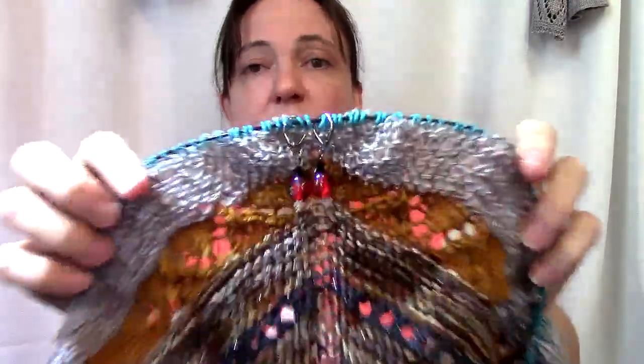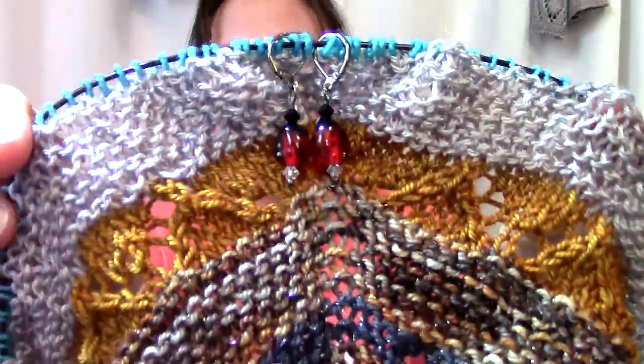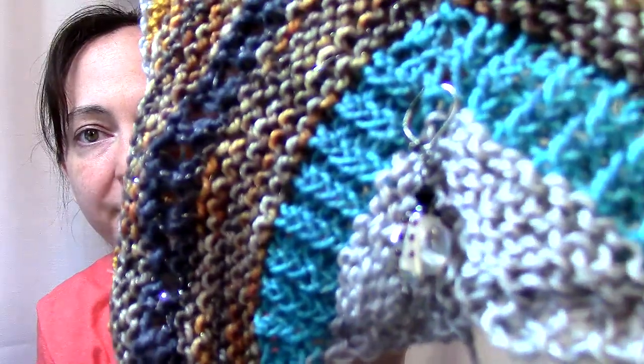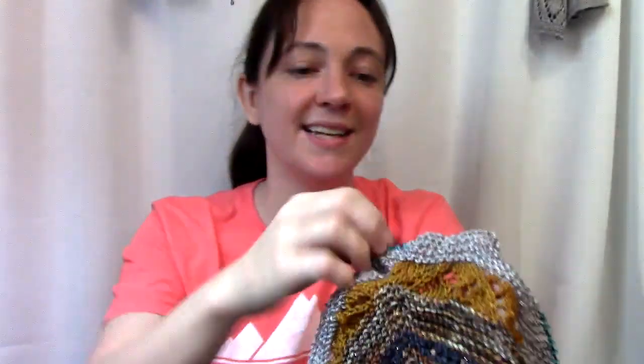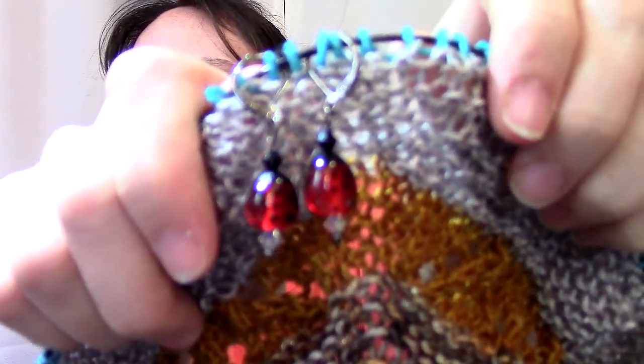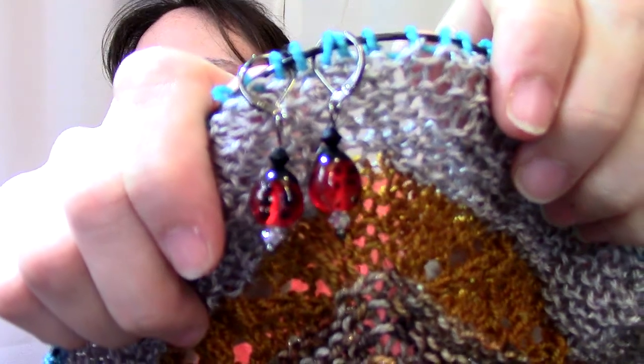Now, these stitch markers, progress keepers, were given to me for my birthday by my dear sister-in-law Holly. They're little glass beads that look like ladybugs. She made several sets for me with the earring backs, and I keep trying to tell her that she needs to open an Etsy shop with stitch markers. I'm just saying, but she won't do it.